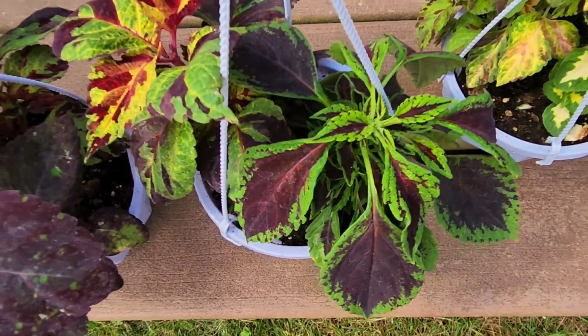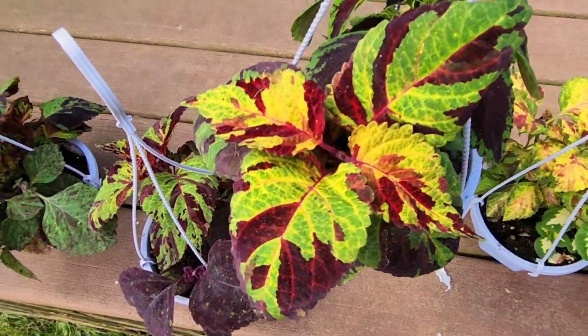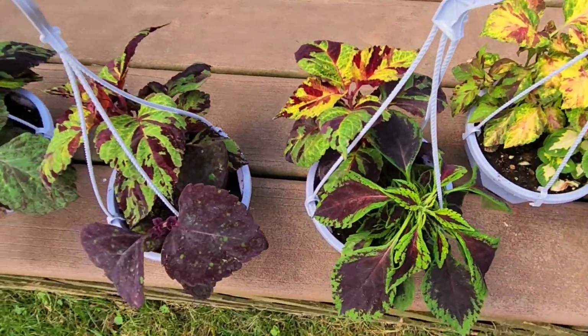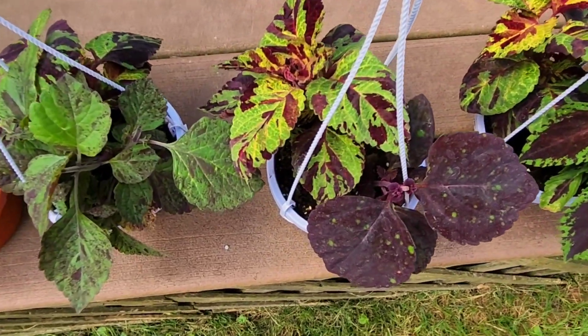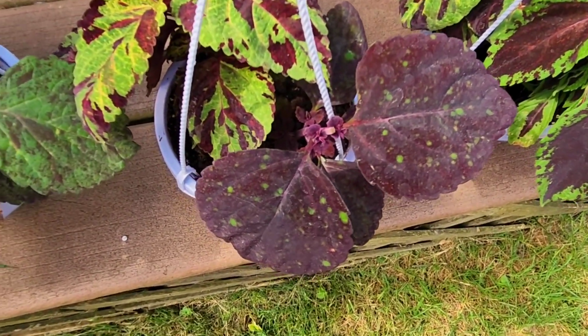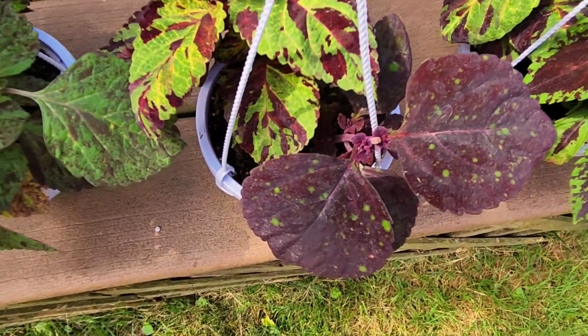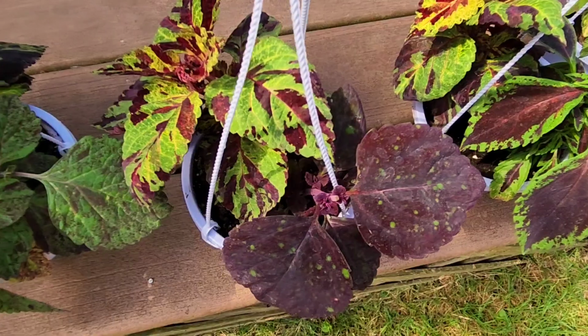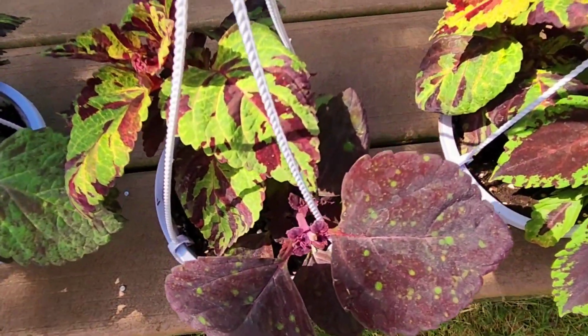Here's a jitters variation and a mosaic. I have a lot of mosaic hanging baskets because I grew a lot of mosaics. And here is one that's almost like a moon dust, but I believe this was from one of the Saturn seeds that I planted. So you're going to get a little variation like that.